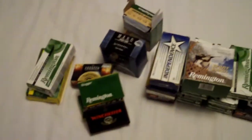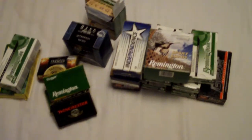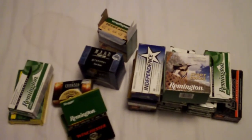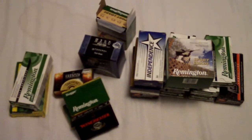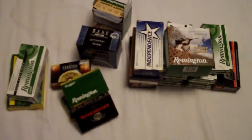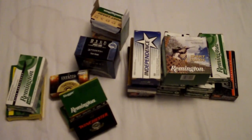All that could be obtained through garbage picking. If you find it in a garbage can, take it. It's more environmentally friendly if you're keeping stuff out of landfills. It also saves any local gun club any disposal costs. I'd say you can get stuff like this for free. I know I have. We can pretty much consider this video done.